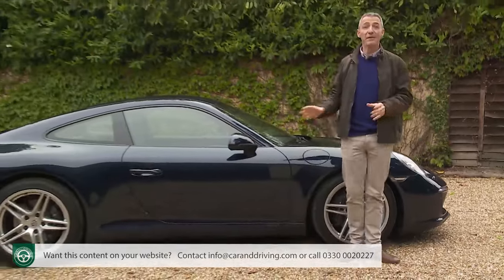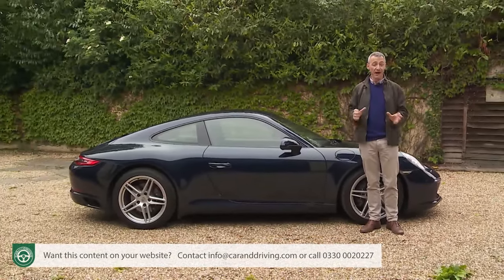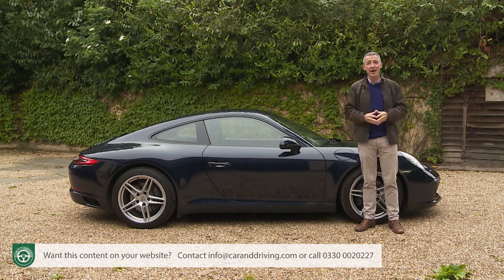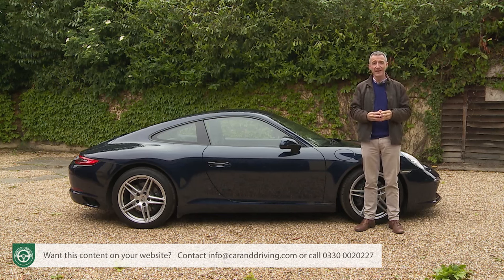So much for the fixed top proposition. Onto the other body styles. Now, you can choose a cabriolet version of any of the variants I just mentioned at a premium of just under £9,000, which means a 911 cabriolet pricing span in the £85,000 to £100,000 bracket.